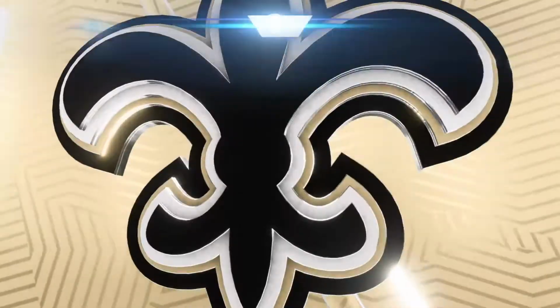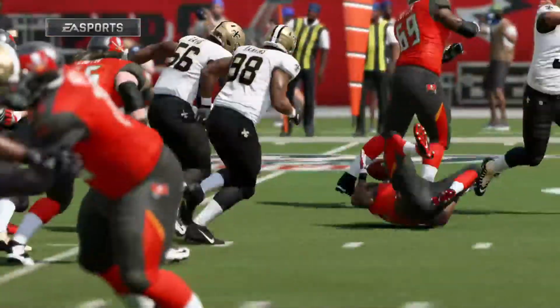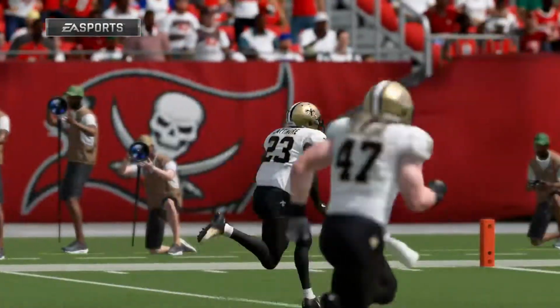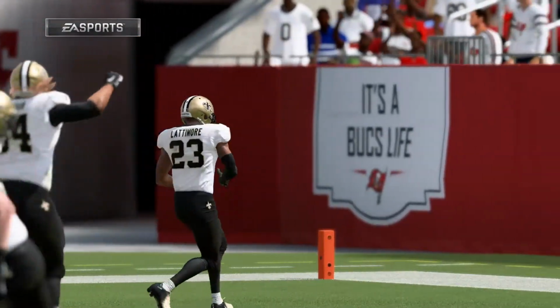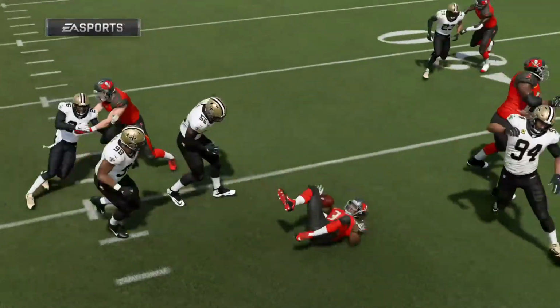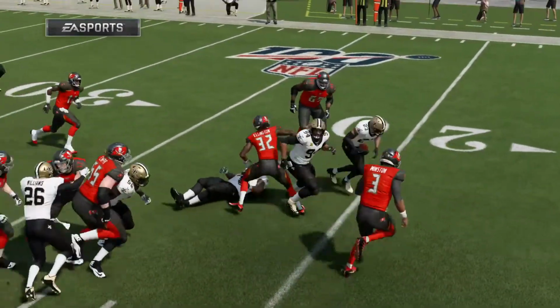So the defense forces the fumble. They get the score. And a guy on defense becoming offensive there, Charles. And you know they love that. Any guy on defense loves to pick up the ball and have it in his hands and try and score himself. In this case, that's exactly what happened. He'll be singing in the shower post-game.